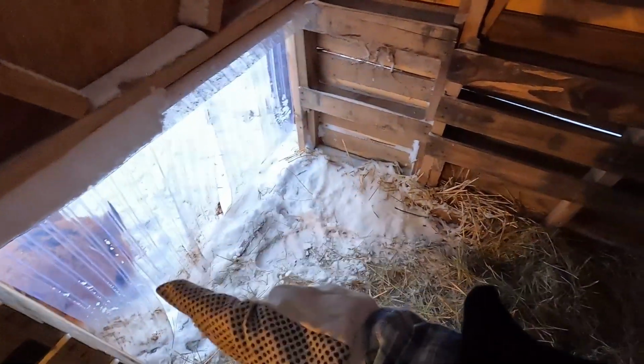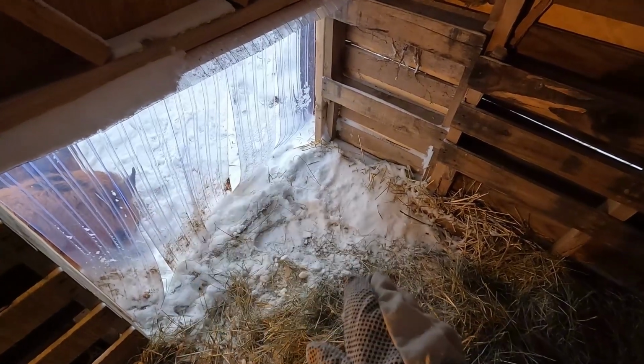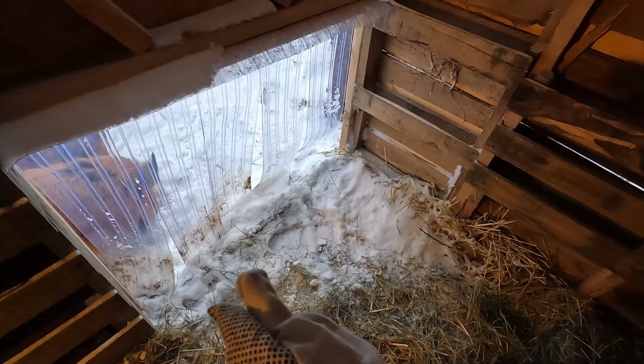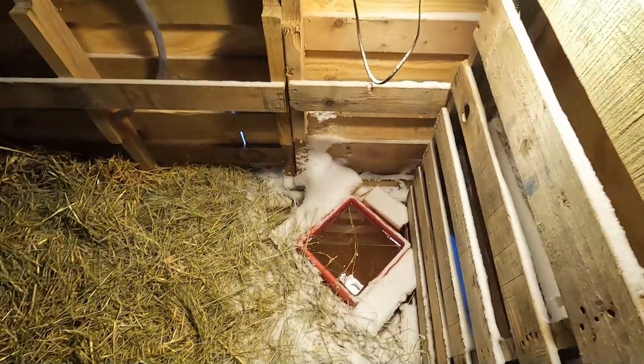And you can see the weather strips that we've got hanging here in the doorway. They really help knock the snow down from blowing in. We had about 35-mile-an-hour winds coming in from the east, which is which way this door is facing. And you can see it only came in a little bit. So they have a really nice dry, warm bed area in here. And they do have a heated water bowl that's working, even though it has some snow on it.